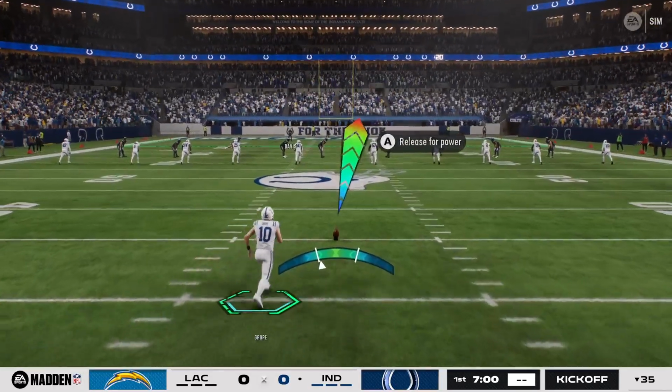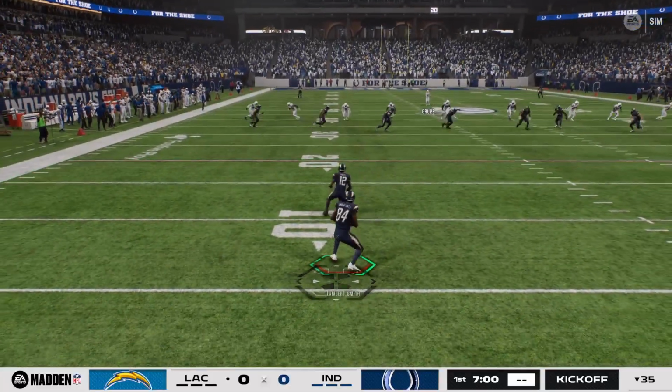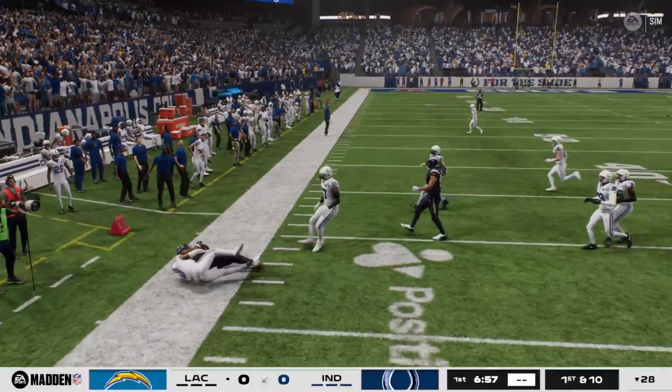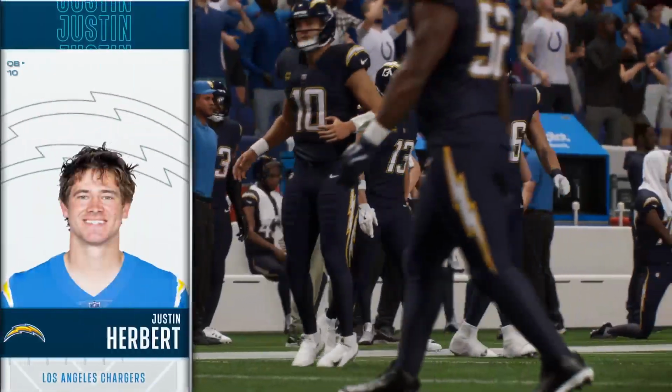Just about set for football. Blake Groupie is ready to get us started. And we are underway here on EA Sports. And able to take it past the 25 and up to the 28-yard line.